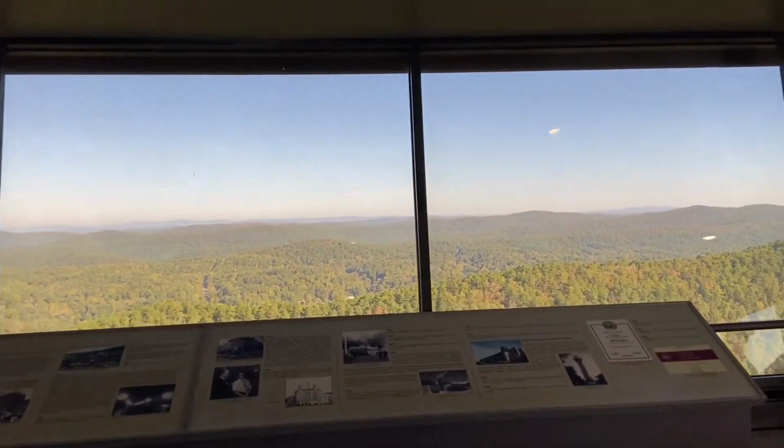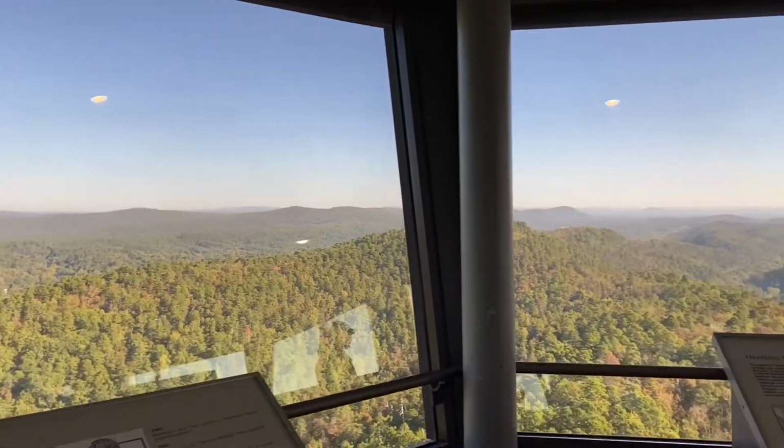Make sure if you do come to the tower here at Hot Springs, there are 2 levels. We accidentally took the elevator all the way to the top and missed the 2nd level. We had to come back down through it. Well, it's a little bit clearer shot. You don't got the cables in your way.